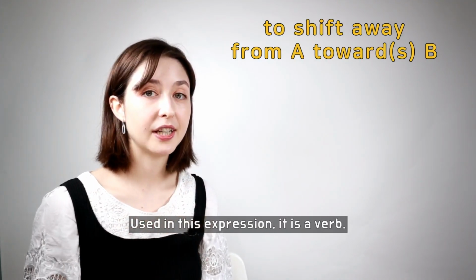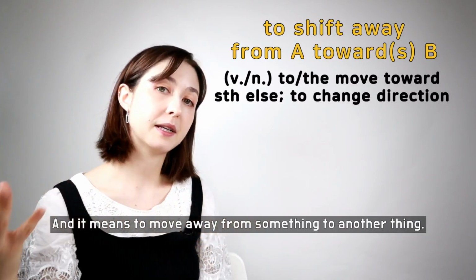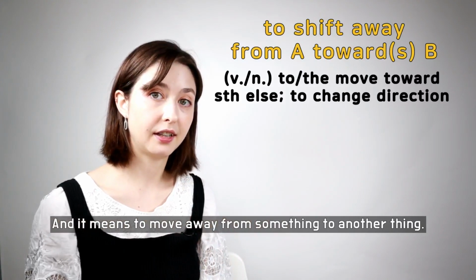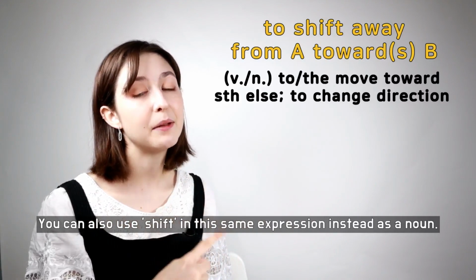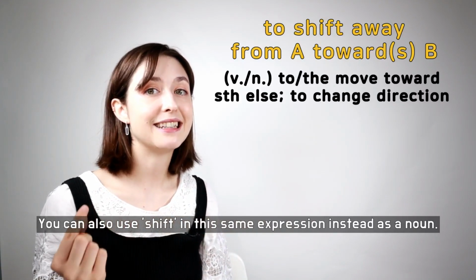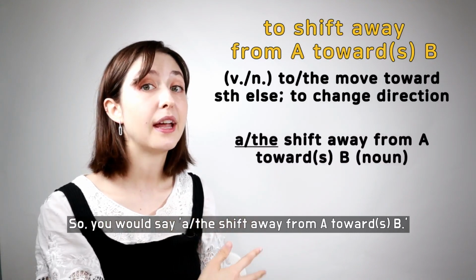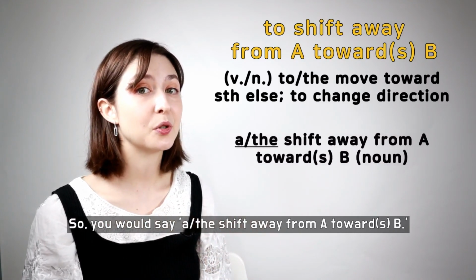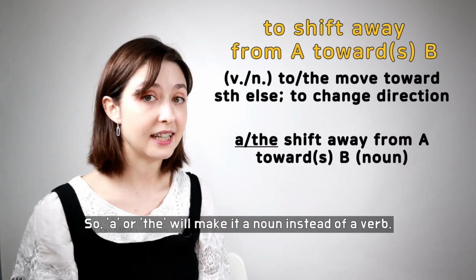Used in this expression, it is a verb, and it means to move away from something to another thing. It's changing directions. You can also use shift in this same expression as a noun. So you would say a or the shift away from A toward or towards B. So a or the will make it a noun instead of a verb.